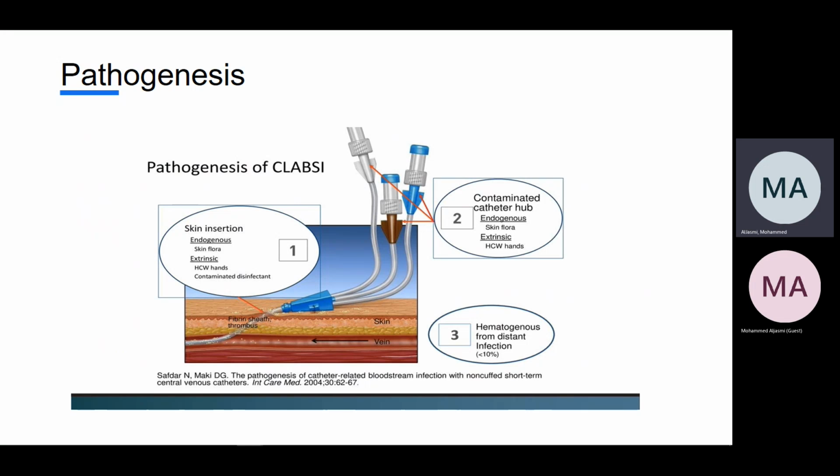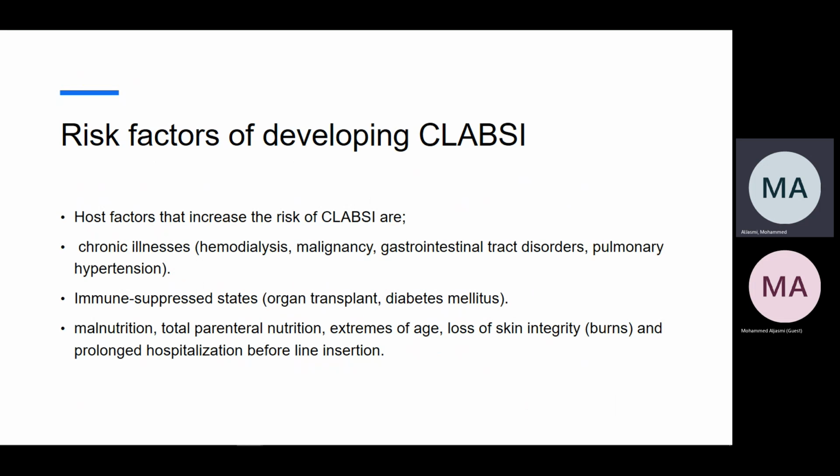So this is the pathogenesis. There are three or four ways we get infections in the central line. The most common is migration from the skin along the exit port of the catheter to the bloodstream, causing the infection. Second is contamination from healthcare workers when they manipulate the central line. The third is hematogenous, which is very rare, from a distant source, like when the patient has pneumonia, UTI, or abscess.